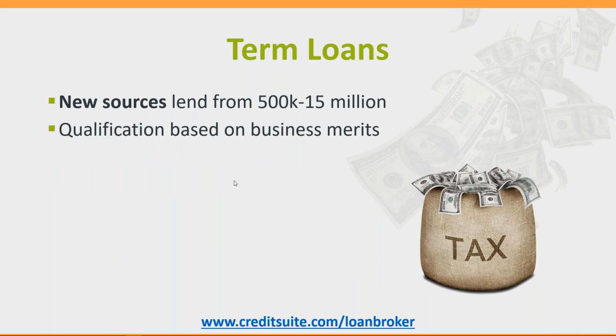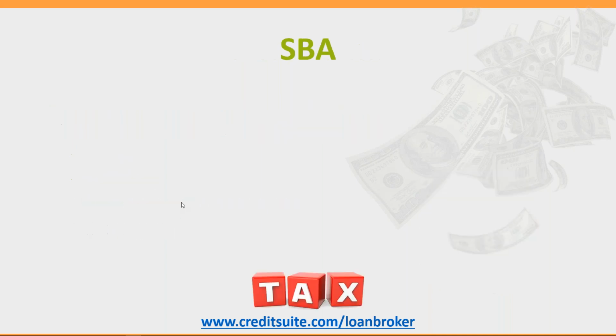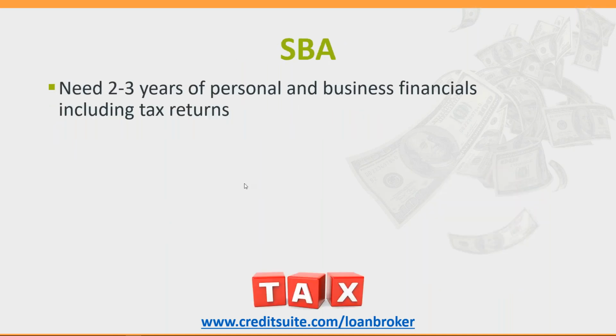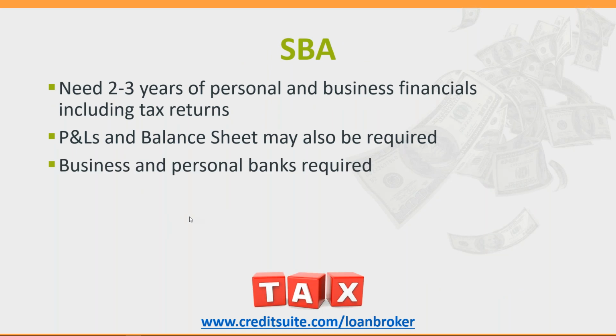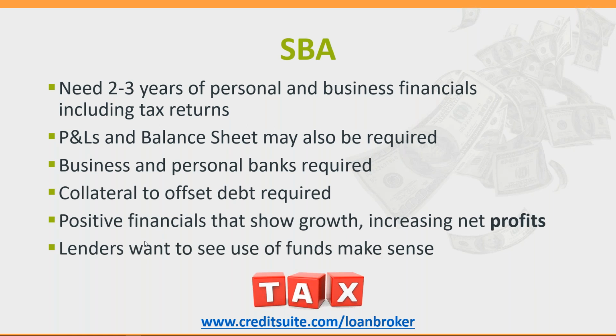Can the business pay its bills? Consumer credit quality, right? Credit, cash flow, some bank account management. So again, we're looking at both of those C's. We're looking at two of the 3C's with cash flow and credit, not just cash flow. Same with SBA loans. You're going to need 2 to 3 years tax returns, P&Ls, balance sheet, personal and business bank statements, collateral in this case, positive financials, okay?